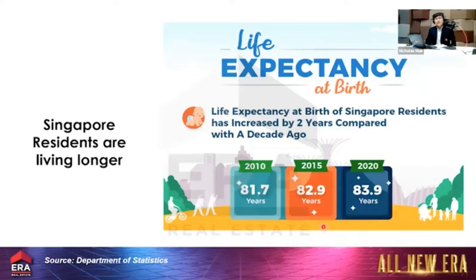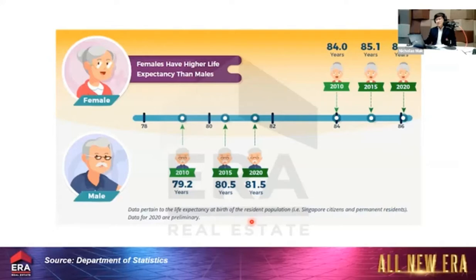Another interesting thing is that Singaporeans are living longer. In 2010, the average life expectancy is about 81.7 years, and it has increased to 83.9 years. So because of better lifestyle, better health care, and better diet, we are living longer. And I'm not sure whether this is surprising to some people, is that women are living longer than men. They're outliving their partners. On average, women are living up to 86.1 years, while men's life expectancy is 81.5 years. So women are outliving men by almost 4.5 years.